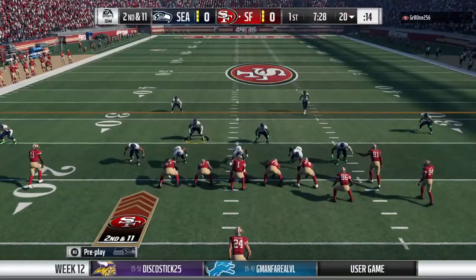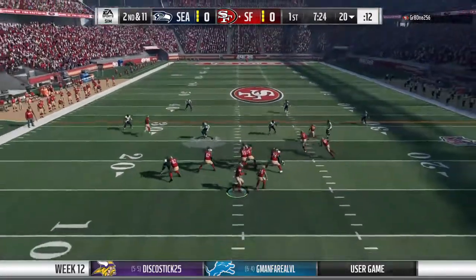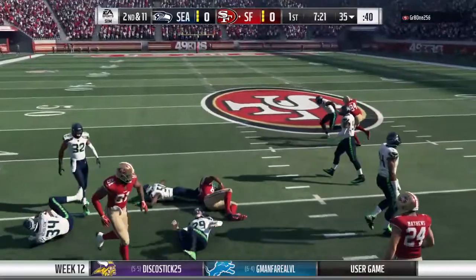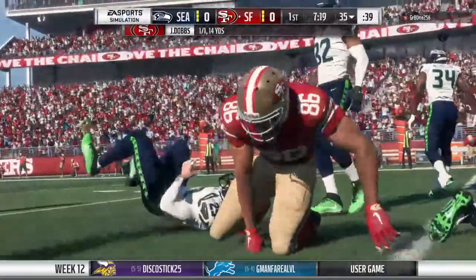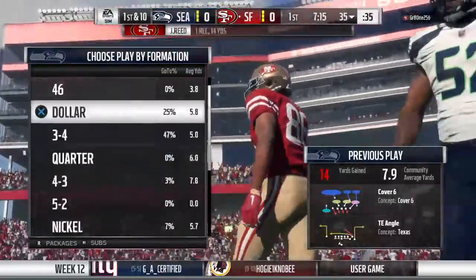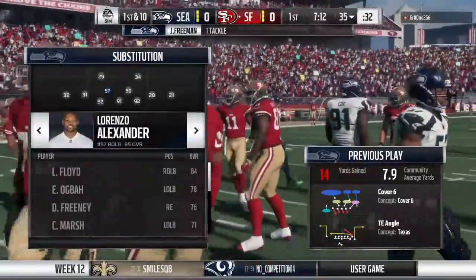Here we go. Ryan 38. Throwing here, Dobbs. This one complete to Jordan Reed. And he's brought down, getting this one up to about the 35. A good gain of 14 there, and it moves the chains.